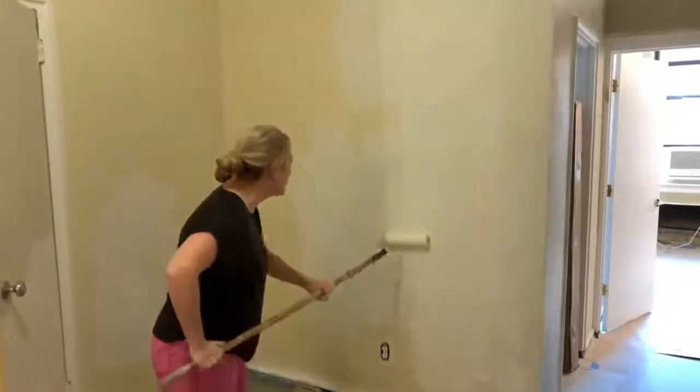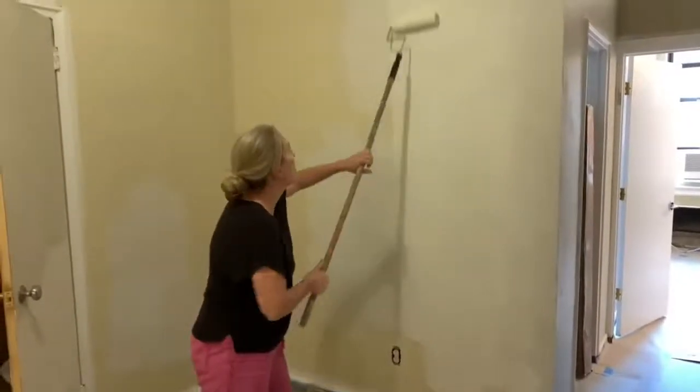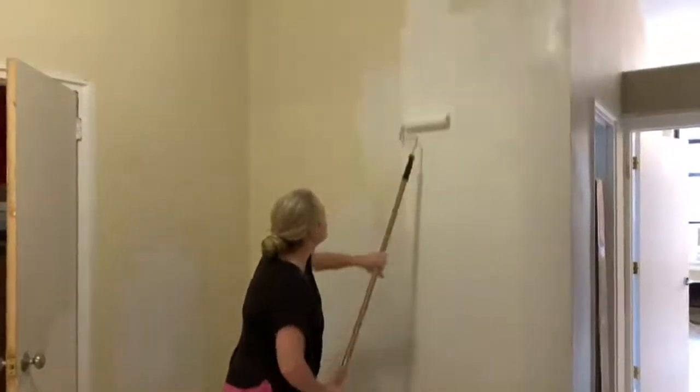The fact that we picked a color that has low VOCs, doesn't have a lot of after smells, or you can paint while you're at home, which was great, was very important to me having a child. Also the importance of including a primer, he really emphasized that.